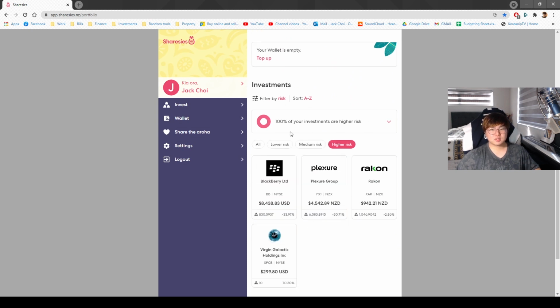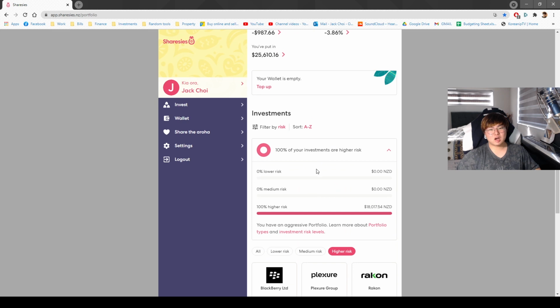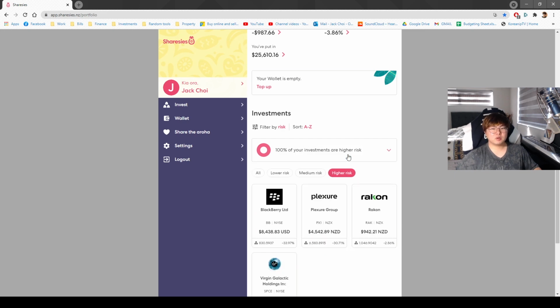I've been looking through some of these, so they always talk about this high risk, low risk, and medium risk. I don't think anything is low risk, but maybe like the bonds or cash funds. I don't know if they have any in Sharesies, but that would be like lower risk. But medium risk would be like funds, and higher risk would be any kind of individual stocks. So if you buy only companies, like no funds, you'll be like me in the higher risk and 100% in there as well. So I don't really put much thought into this unless I buy some funds. Then I can kind of see the split between funds and companies, but that's about it. There's not much to it.